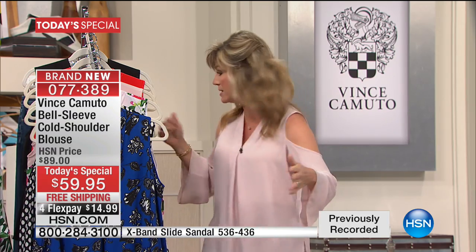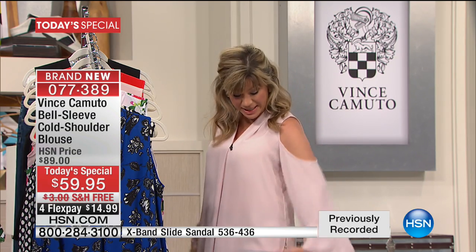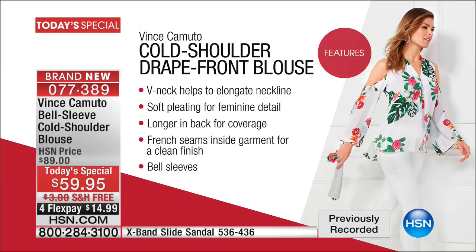So again, I'm wearing this in the size small. Let me share with everybody the length on this, because it's 28 inches in length. So again, it's ultra flattering, the side slit, so it's never grabbing anywhere. So there you can see that drape front. It's a V-neck, which elongates. So we really want to open that area up, but doing it in what I call a church appropriate way. It's not a dramatic V. No. Soft pleating, so it gives you that feminine flowy detail, but yet the fabric is never overwhelming. So it's longer in the back for coverage. You've got the French seams there, so it's a clean, fresh look, and that subtle bell sleeve.